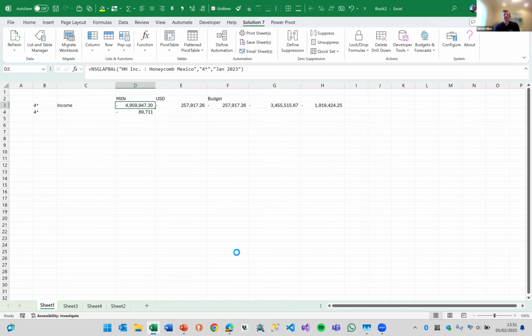And let's see what comes back. I believe it comes back in a column called entity. So it depends on what side of the P&L you're looking at. If you're looking at the accounts receivable side, you should get customer information back. If you're looking at accounts payable, then you should get vendor information back.